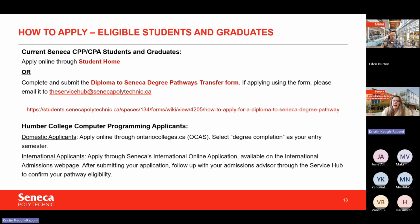And now, if you're ready to apply and take the next steps toward your degree, here's what the application process would look like. For current students or graduates of Seneca, if you are a current Seneca graduate or a current student in the CPP or CPA program, the process is very straightforward. You can apply directly through your student home account, or you can complete the Diploma to Seneca Degree Pathways Transfer Form and submit it to the Service Hub. To apply, there's no application fee, and you're not required to submit an official Seneca transcript. If you are a graduate and meet the pathway requirements, you will be given an offer of admission.